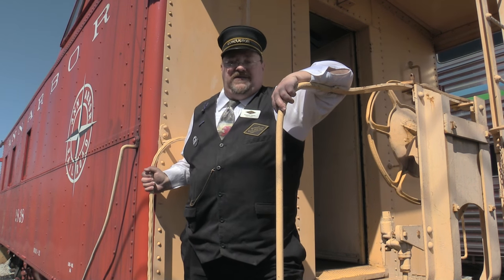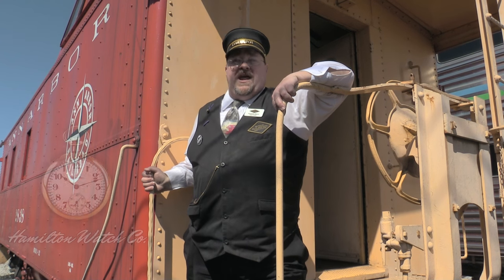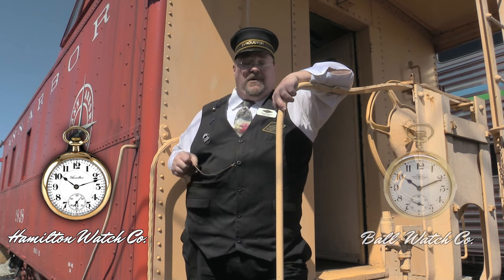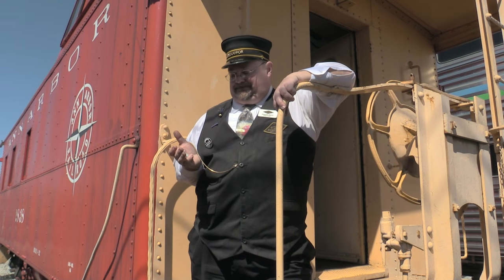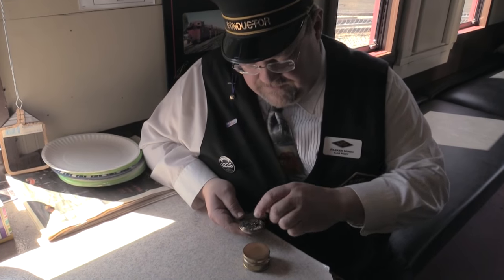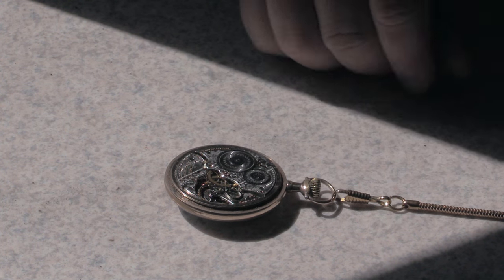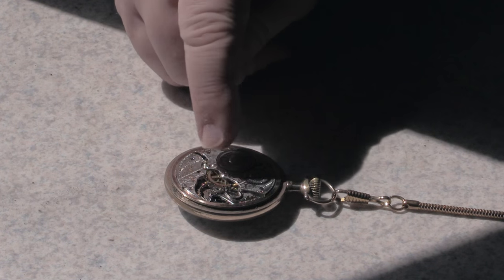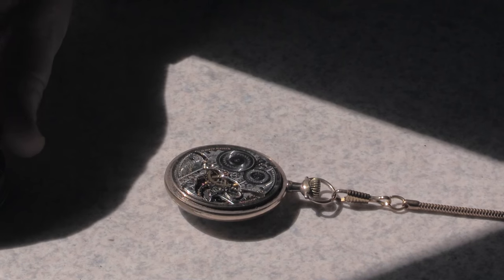Among railroad workers. Two of the largest railroad pocket watch companies were the Hamilton Watch Company and the Ball Watch Company. This happens to be a Hamilton watch. Alright, here's an example of a 1907 Hamilton pocket watch. It's got 21 jewels in there to help it keep accurate time. Now, you would only buy the movement or the insides separately, and they would come in a container like this.